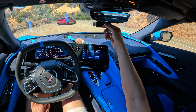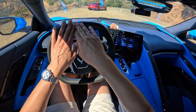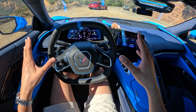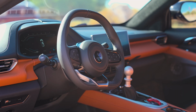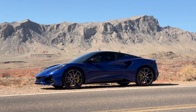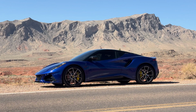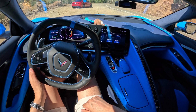Change that from an actual rear view to a camera feed. Very useful. Square steering wheel is a bit polarizing. Definitely ugly, but it's because of the screen behind. My Lotus Emira also has a squared off steering wheel. I don't think it's as ugly in that car, but I'll tell you more about how my Emira compares to this as we get going. Let's engage that nose lift.